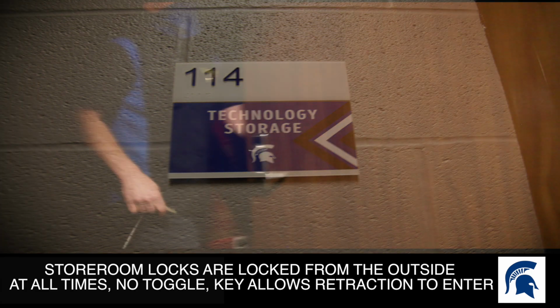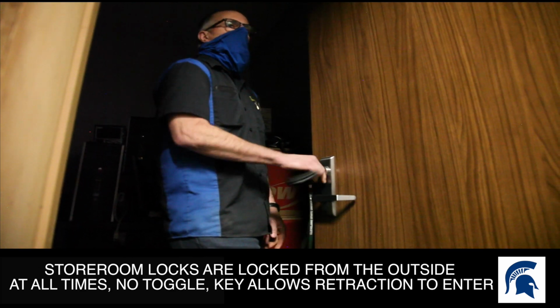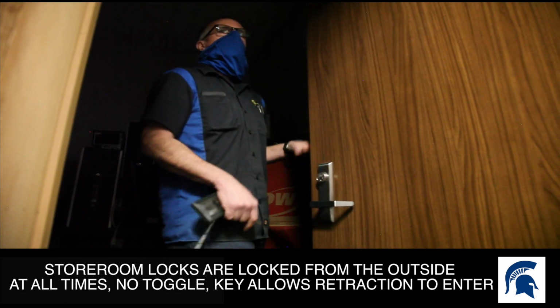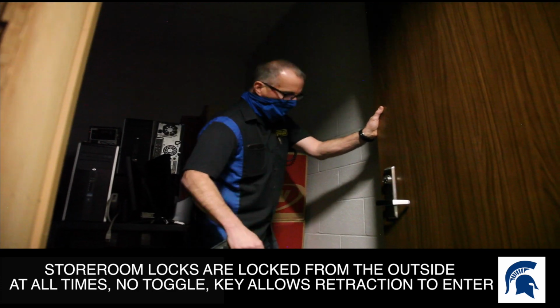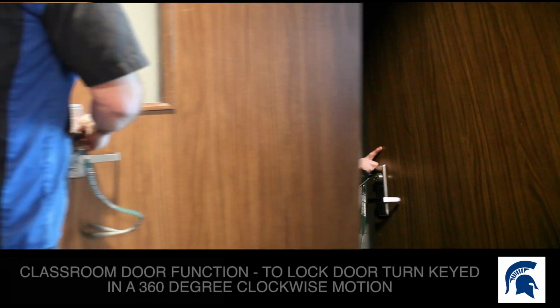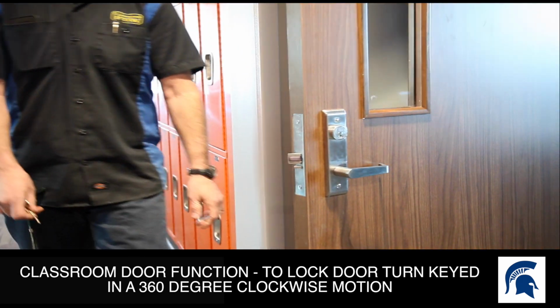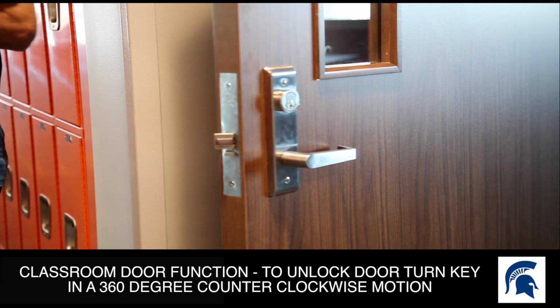Locked all the time from the outside. You have no toggle on the edge of the door. Key allows you retraction to enter, but the door is never unlocked. Okay, so it's locked all the time. You cannot unlock the door. Outside 360-degree rotation will lock your door. All right, 360 back will unlock your door.